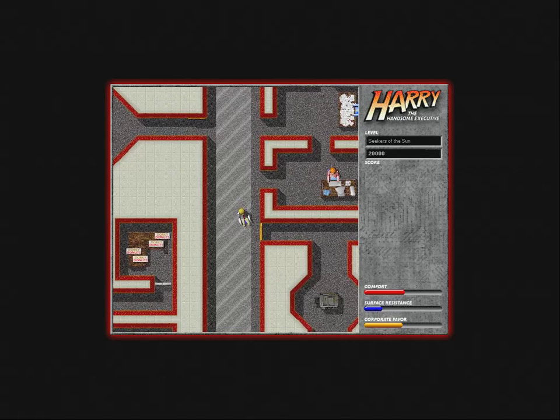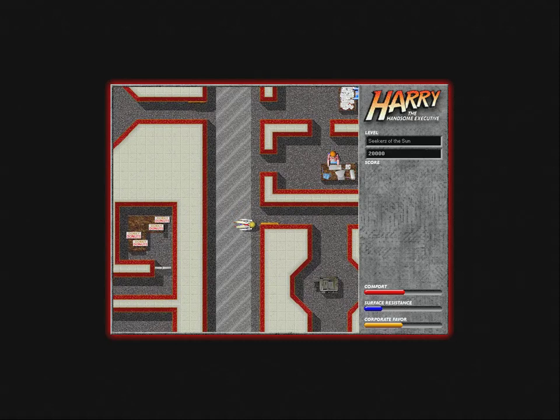I love how on the plastic flooring, you have no directional stability.